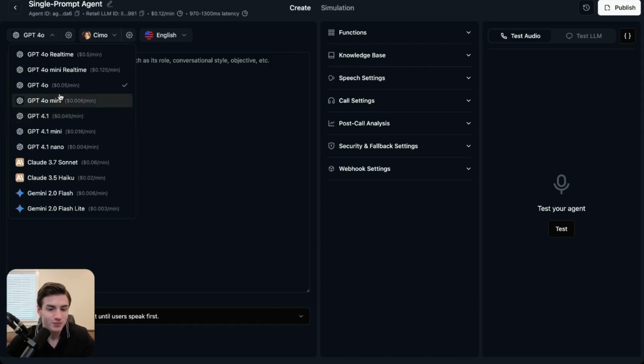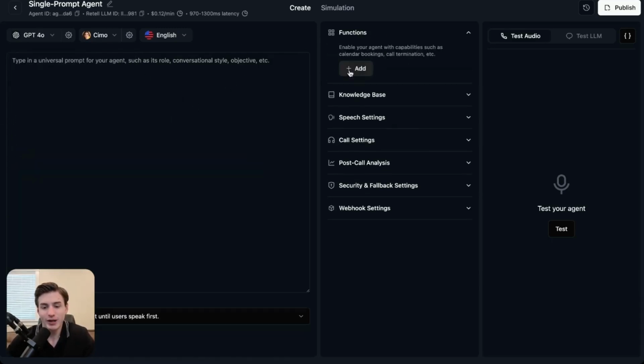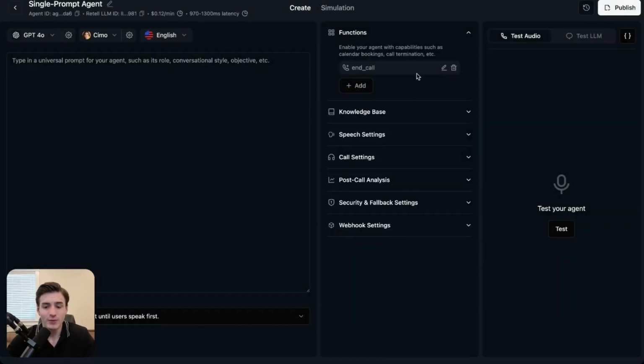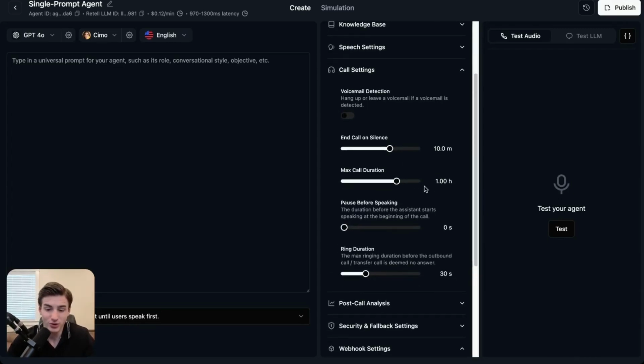So we're going to use GPT-4o, and then what we're going to do is add the functionality of end call. The reason why we're going to add this functionality is because if we don't add this, then the AI agent cannot end the call and it will rely on the user to end the call. And if the user sits on the phone and does nothing for 30 minutes, you're going to pay for that 30 minutes. If that happens too much, that's going to add up and get really expensive. The second thing that we're going to add over here is we're going to come over to call settings and add a duration of the call.